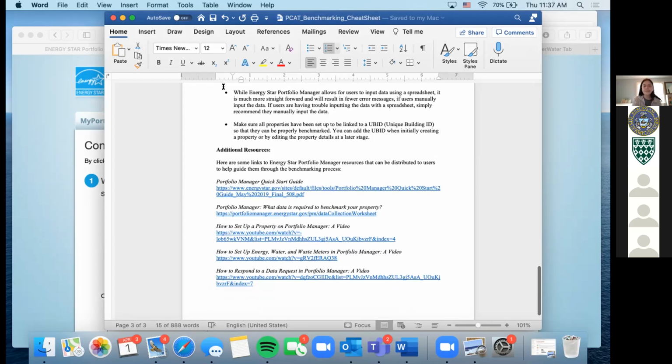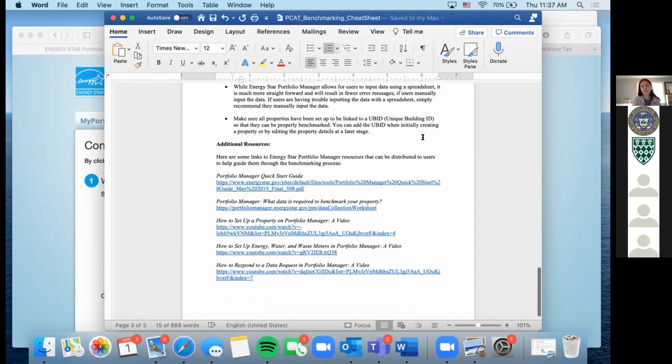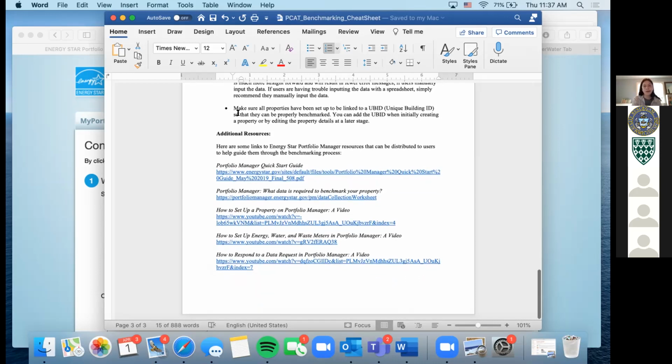While Energy Star Portfolio Manager allows for users to input data using a spreadsheet, like we said before, it is much more straightforward and you'll run into way fewer error messages if you just manually input the data. And then also make sure all properties, once again, have been set up and linked to their UBID so that the properties can be properly benchmarked. If you end up leaving this out, or having too much difficulty with it, we'll figure out a solution, but this does streamline the process for us and for you if you put in this UBID right when you create the property.